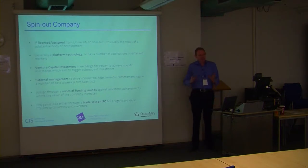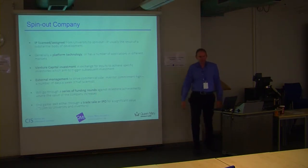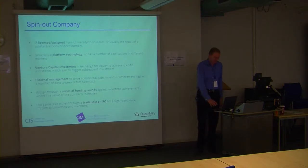You can get about 10 million coming back to the university and the inventors at the end of that process. So it might be that there's a trade sale for 200 million, but because of all the investment that's gone in, the percentage shares that the university and the investors have obviously reduces. But typically it's around 10 million at the end of that process. But they don't get too excited, there are very few and far between.